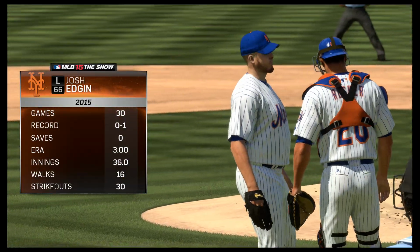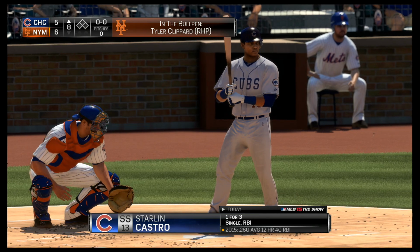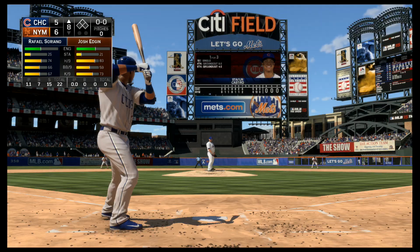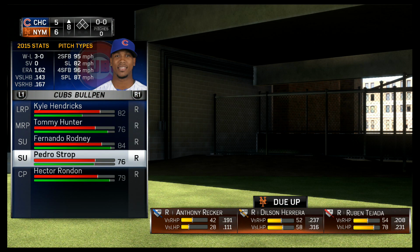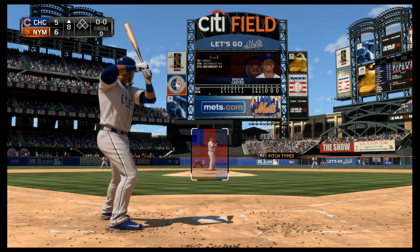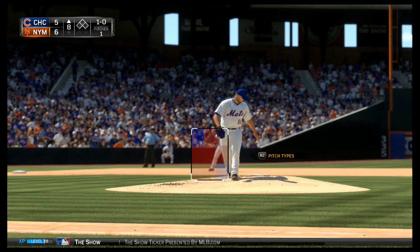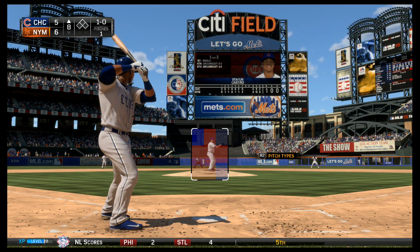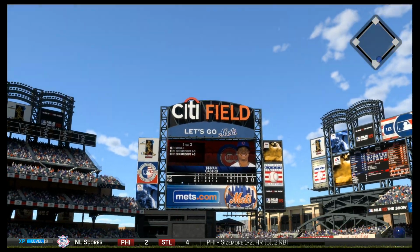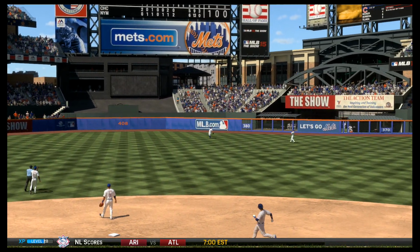Josh Edgin will be summoned from the bullpen now as he'll take over to start inning number 8. Number 66. Starlin Castro will stride in, grounded out his last time through. Now action in the bullpen as their closer starts to get loose out there. And the first pitch of the inning here misses down and in for a ball. It's 1-0. Under this one just a bit, as this is a fly ball for the center fielder, Granderson. And he's got it for the first out.